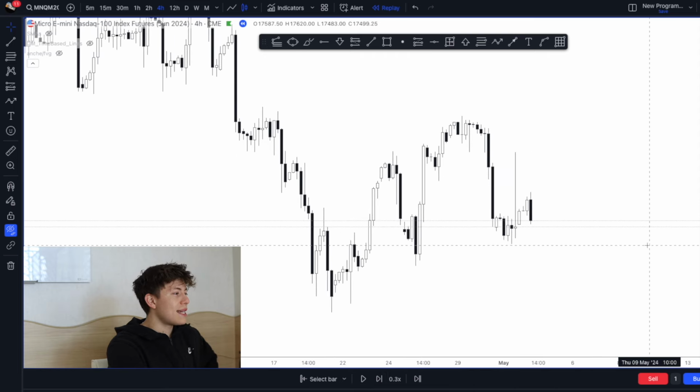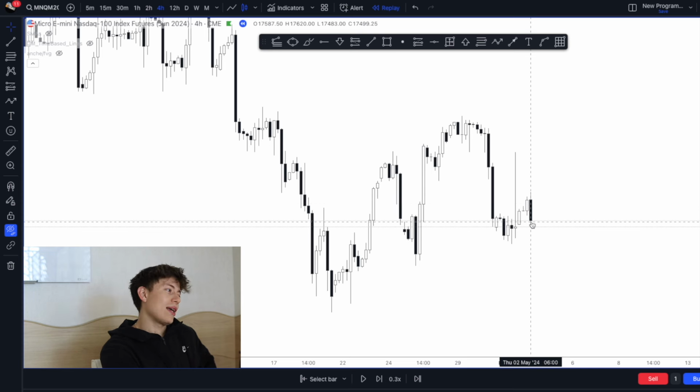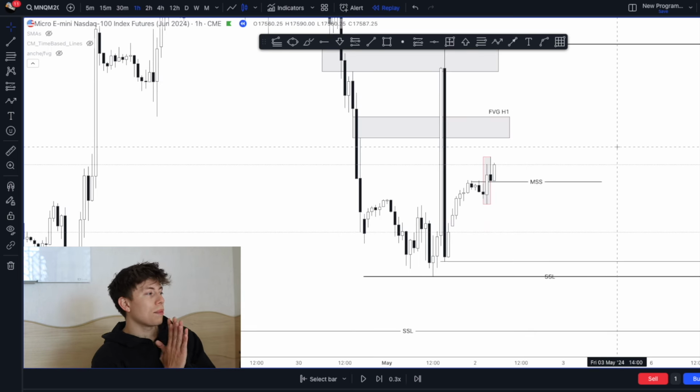So we're gonna go to session now, and yesterday's FOMC just resulted in a huge wick to the upside, and then we get a 4 hour candle that kind of engulfs. So I'm like, okay, we're definitely gonna go short. This trade was a little bit weird because you didn't have major order blocks or fair value gaps here. We simply had a market structure shift and a sweep of the session highs and lows.